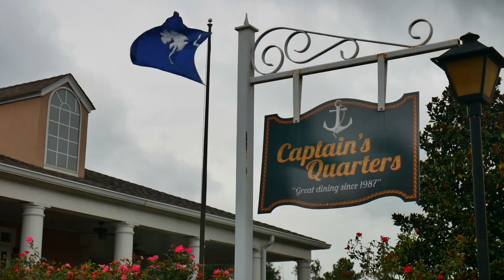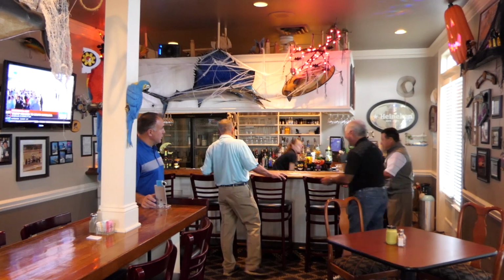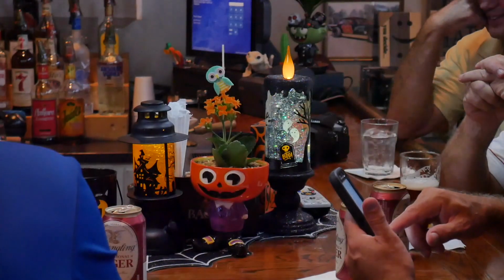And we also can go down under, and by that I mean underwater. Captain's Quarters is a seafood specialty place. And they have a nice cozy bar too to wet your whistle before you get the night started.